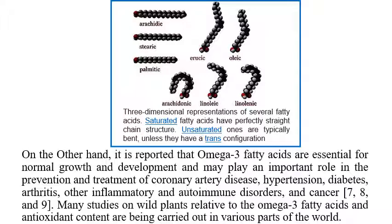On the other hand, it is reported that omega-3 fatty acids are essential for normal growth and development and may play an important role in the prevention and treatment of coronary artery disease, hypertension, diabetes, arthritis, other inflammatory and autoimmune disorders, and cancer. Many studies on wild plants relative to omega-3 fatty acids and antioxidant content are being carried out in various parts of the world.